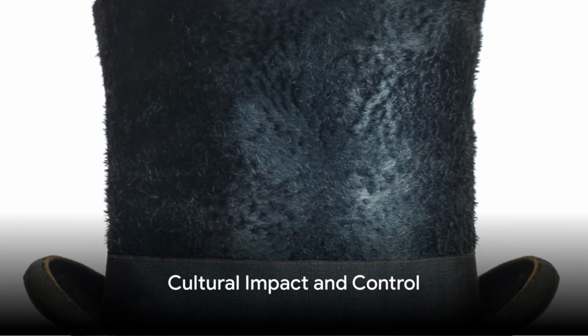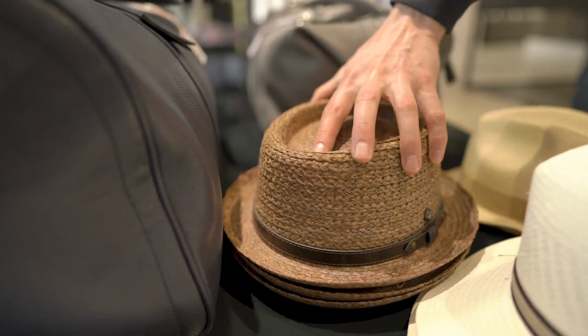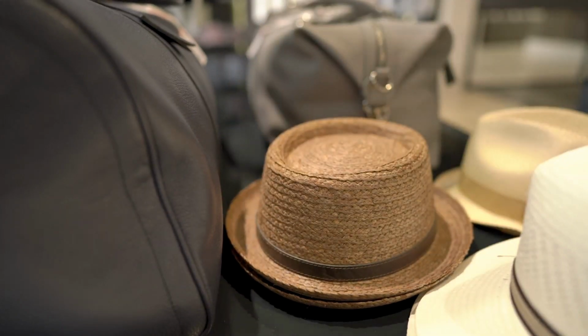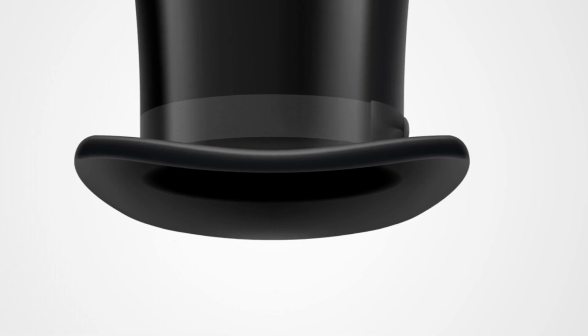The top hat, a symbol of membership and control. More than a mere fashion accessory, it was a badge, a uniform that signaled belonging to elite circles, a mark of distinction that separated the haves from the have-nots. It wasn't just a hat, it was a statement, a declaration of status and power.